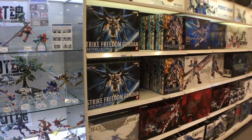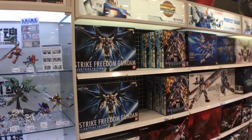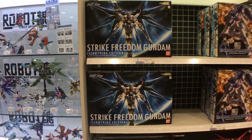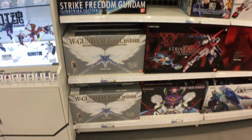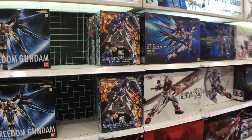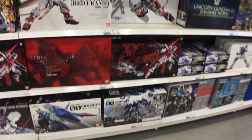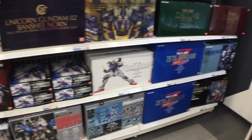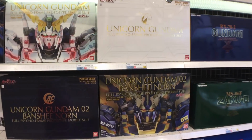Here we have our whole wall of perfect grades. Don't see this kit around very often, but I'd say it's one of the nicer ones. Not a perfect grade, but it's a 1/60 scale. But a couple other 1/60s and your perfect grades. Like I said before, they're super expensive here. So unless it's a kit that you absolutely cannot find elsewhere, I probably wouldn't pick this up here.